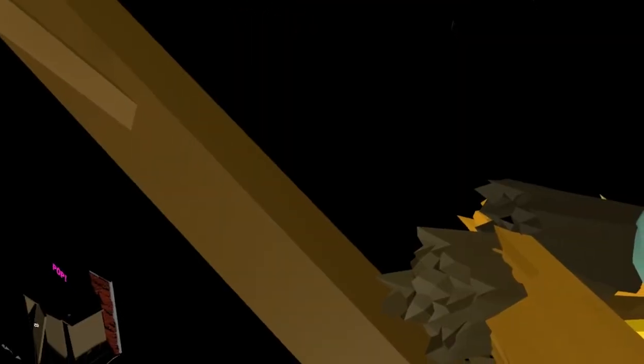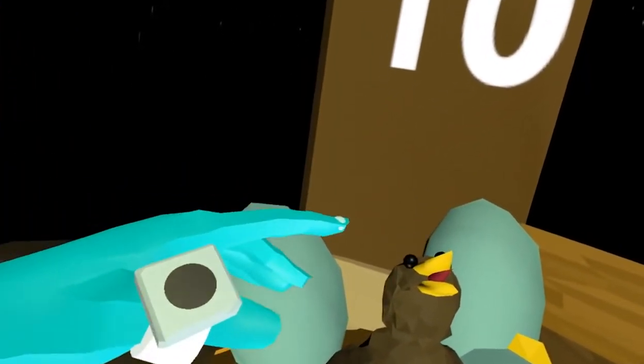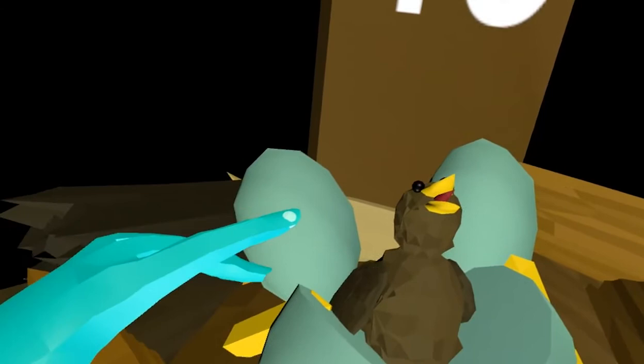Some of the beds are for animals, like this one, and you can pet the little birdie. And it makes little noises.